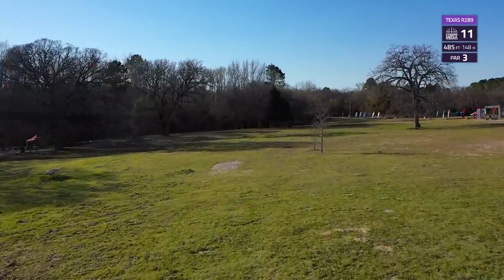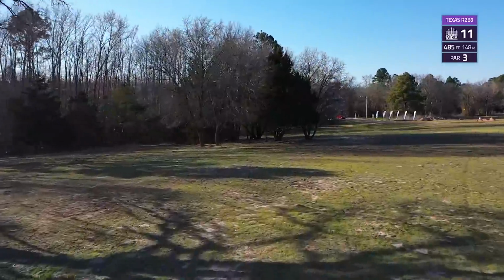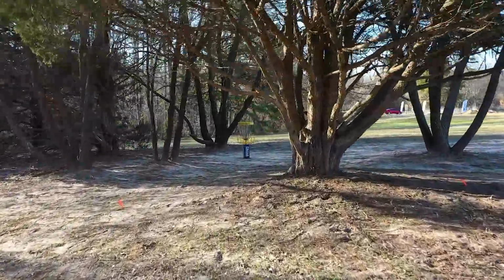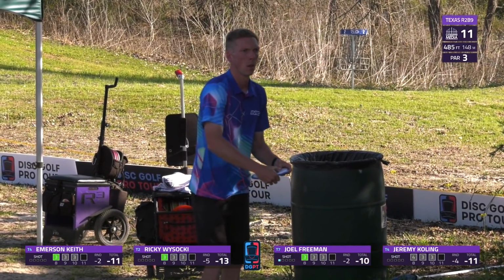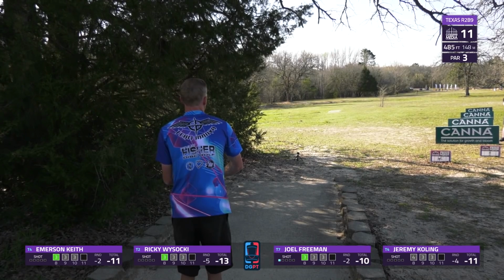So we go into hole 11, par 3, 485 feet. No out of bounds to speak of, but man, this green is protected. Forehand, backhand, really whatever you feel confident in getting this distance. This hole just playing really close to par just because of that distance. It's pretty much flat ground, 480.